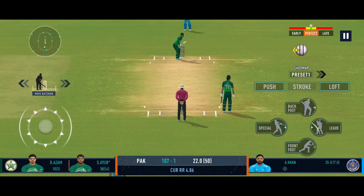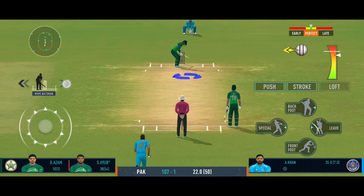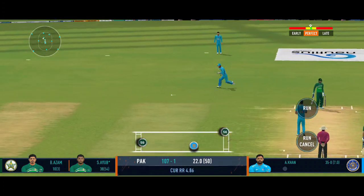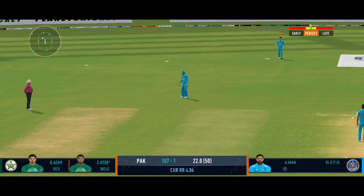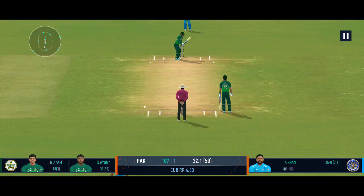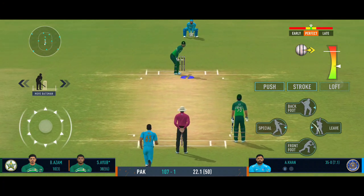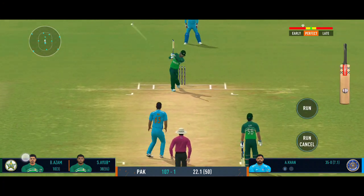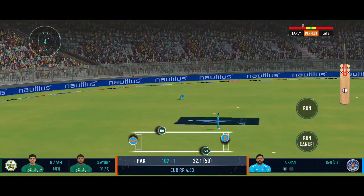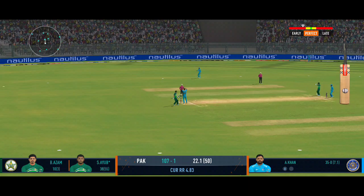It's a full house here, and what an atmosphere we've had for this match. Poor running between the wickets. That's high in the air. Nice throw straight to the top of the stumps.